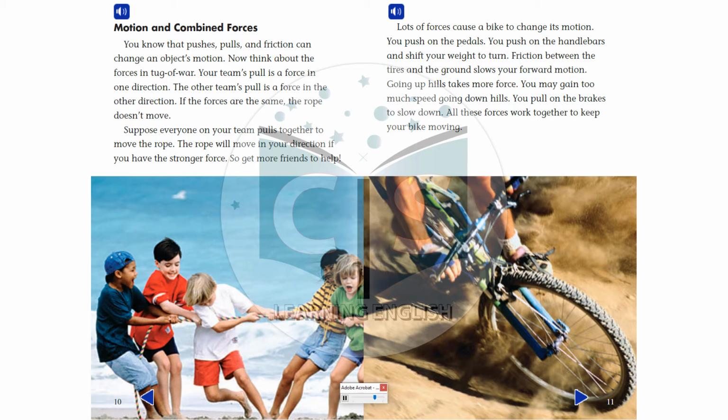Suppose everyone on your team pulls together to move the rope. The rope will move in your direction if you have the stronger force. So get more friends to help.